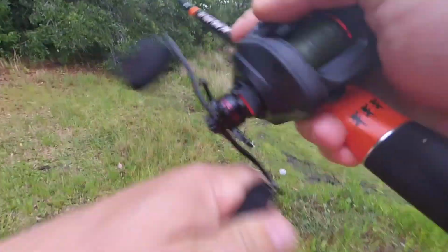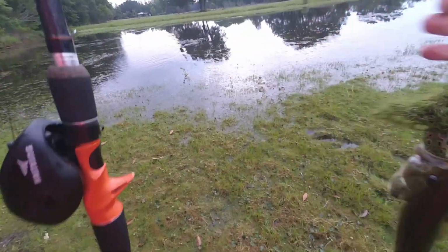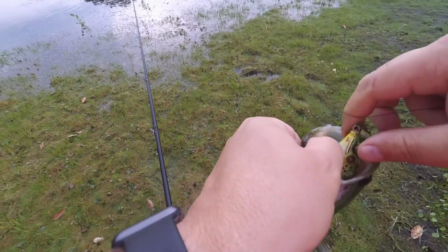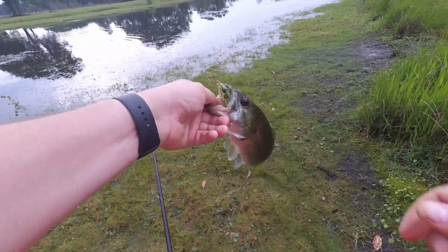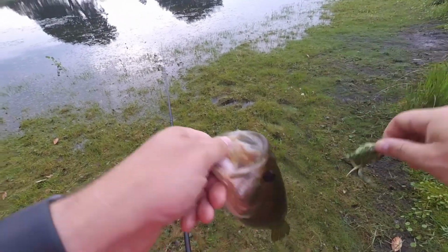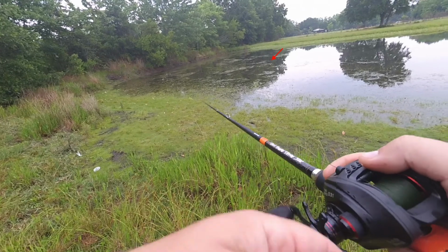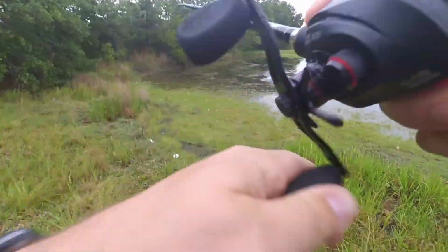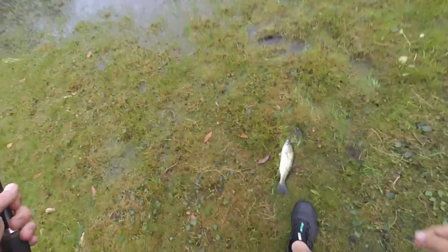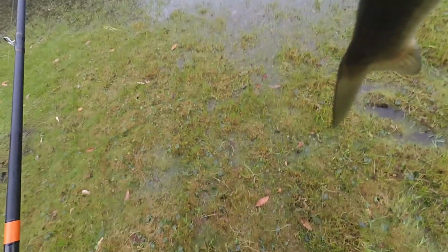There we go. There's another one. Yeah, this ain't nothing compared to the last one though. That dude absolutely ate it. Hungry little fella for being so small. Thanks, buddy. There's one. Little guy. There we go. It's number 3 out of this little pond. And they're all on top water, which is very cool.